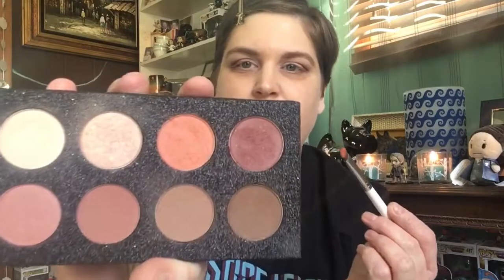So this is episode 3. It's a nice matte peachy shade, and I'm just going to put that all over the lid. This is just an e.l.f. eyeshadow brush. You can get it for 99 cents at Target. This shade is amazing. I love it so much. Just want it all over my lid.